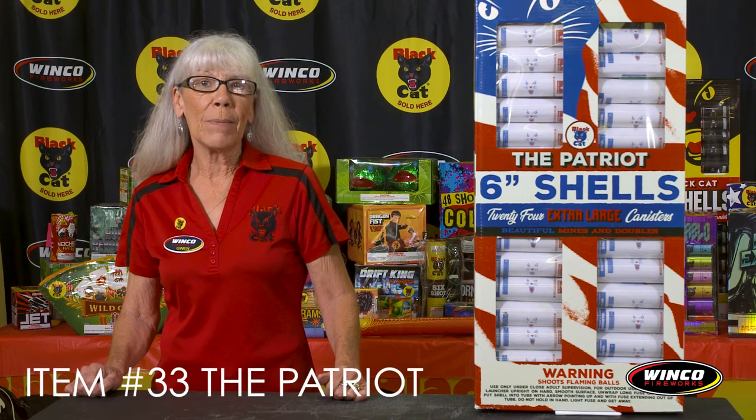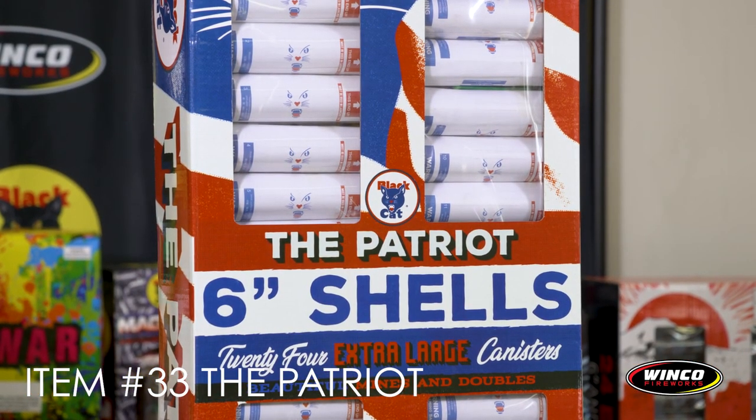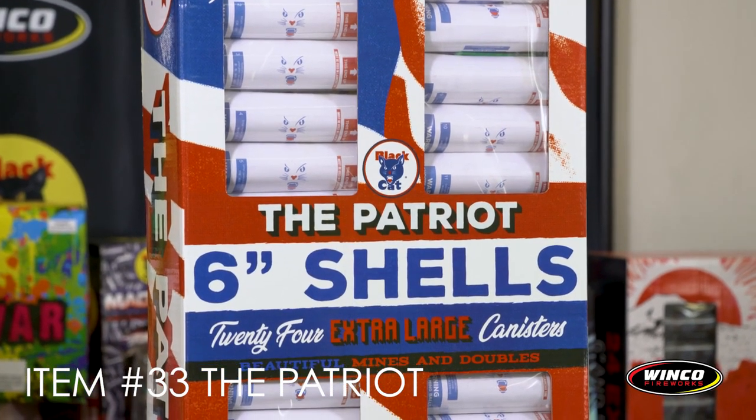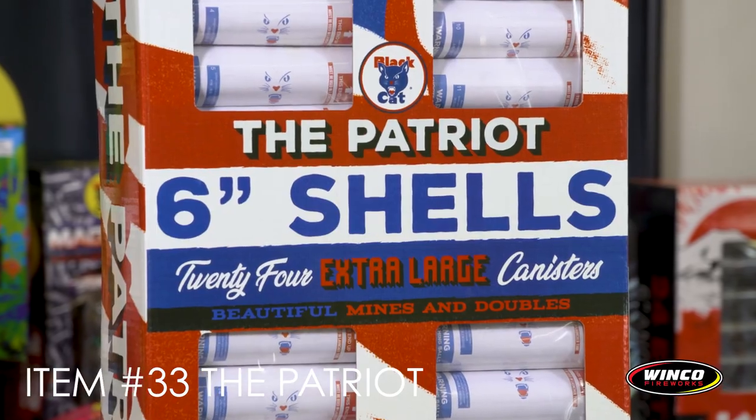Number 33 is the Patriot. It's a 6-inch canister shell. It's packed 3-24, and the suggested retail price is $119.